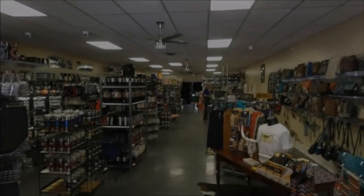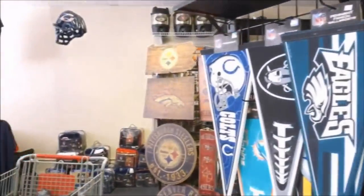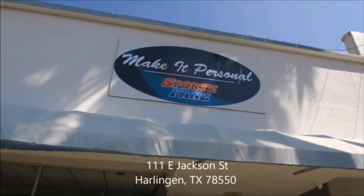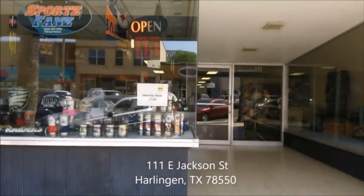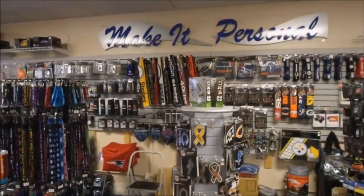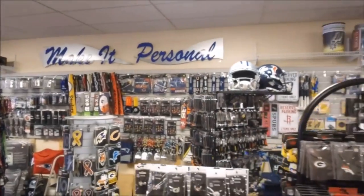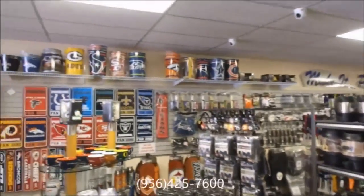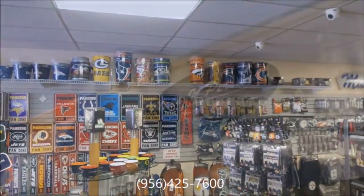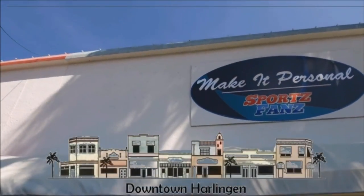Fans, if you're looking for that special something that has anything to do with your favorite teams, then Sports Fans on 111 East Jackson in Harlingen is the stop to make. Fully licensed pro and college team collectibles and an assortment that grows each and every day. Check out the Facebook updates at Sports Fans. Open Tuesday through Friday, 11 to 6, and Saturdays, 10 to 5 at 111 East Jackson, or call ahead at 956-425-7600. It's Sports Fans when you shop downtown Harlingen.